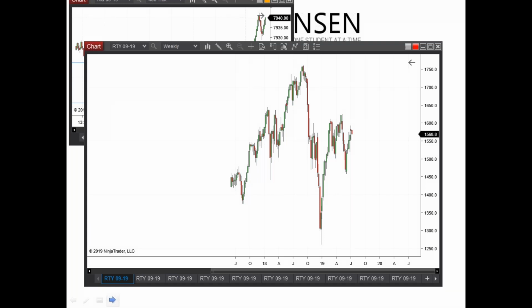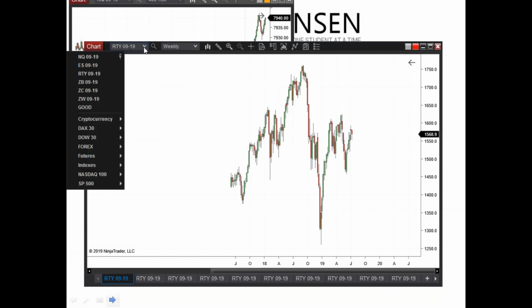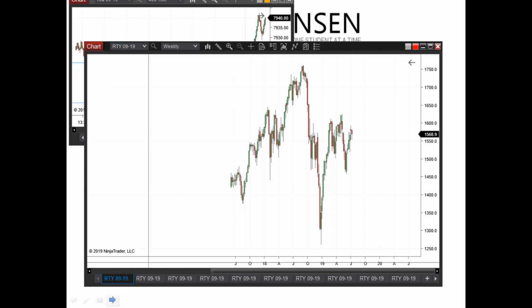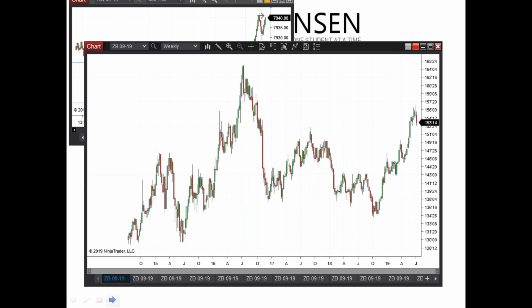Let's flip on over here and look at, I'm going to pull up our bonds. And gold has not been, I don't expect gold to be too exciting here over the next couple days. I'll show you the daily on gold. It's struck a good level of resistance and it's kind of stuck here.